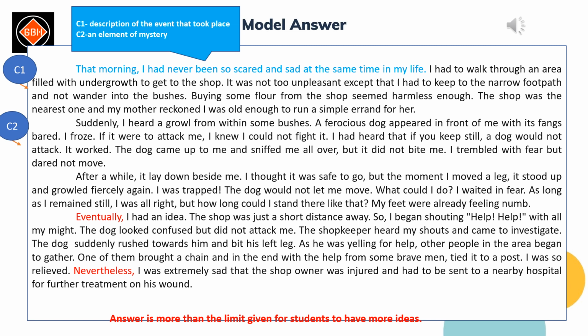I thought it was safe to go, but the moment I moved a leg, it stood up and growled fiercely again. I was trapped. The dog would not let me move. What could I do? I waited in fear. As long as I remained still, I was all right, but how long could I stand there like that? My feet were already feeling numb. Eventually, I had an idea.